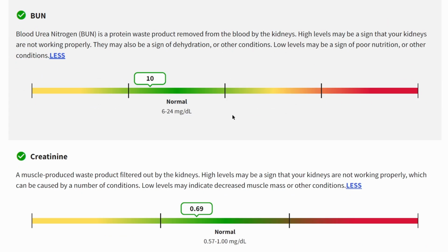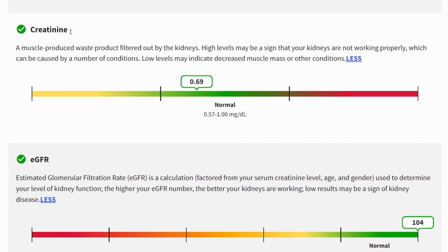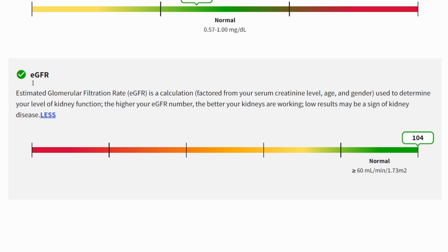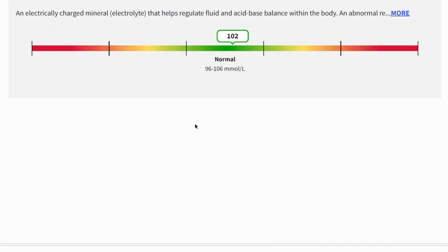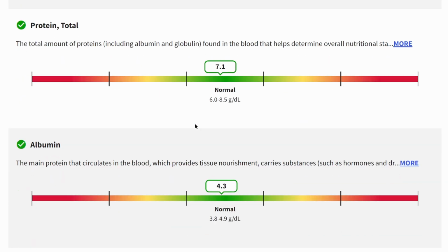Blood urea nitrogen, BUN, is a breakdown product of proteins. When you eat proteins in your diet, they break down, and that was normal. Creatinine is what we use to measure kidney filtration rate. Her creatinine was not elevated, so we could assume, and we could see it here, they do a calculation, that her kidneys are filtering well, and this estimated glomerular filtration rate of 104 is very good. And then all these electrolytes, sodium, potassium, chloride, are also a measure of kidney function. So that's good. Serum protein is good, albumin good.